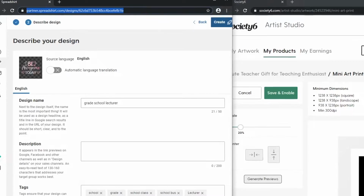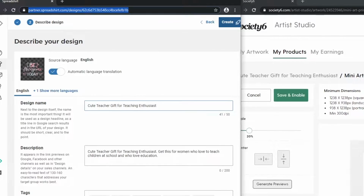Is upload automation really worth it? That's a question that many of you might have asked yourselves before if you've ever contemplated investing into a tool that helps you upload your designs.